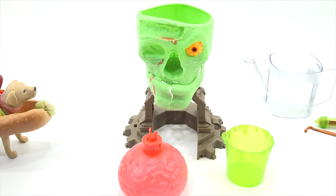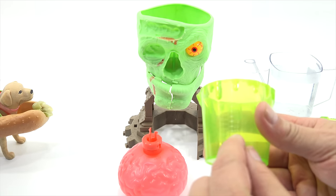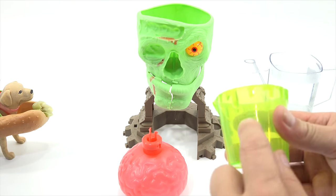All right, so barf mix part one. Fill to 90 units. Now, this goes up here. You see all the way up to 100, so it's just right about between 95 and 85.